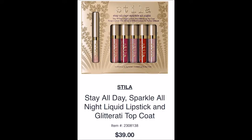And then Stila has a liquid lipstick set for $39. It is called the Stay All Day Sparkle All Night Liquid Lipstick Set. It comes with 5 mini liquid lipsticks and a glitter top coat. And the liquid lipsticks in this set are really nice. There are a lot of neutral colors, some deeper wine berries, a lot of really wearable shades. And again, this is something you could break up and give to your friends that like more neutrals, like more bold colors.